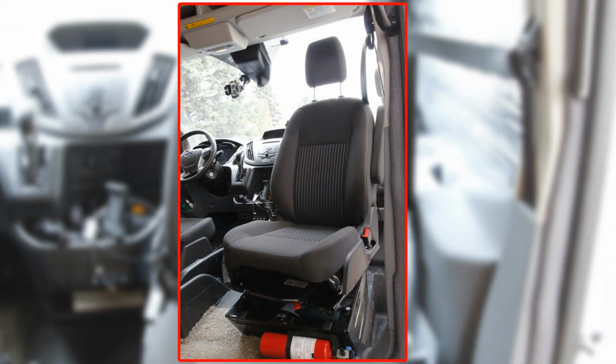not do again. Probably number 3 on the list is the swivel seat. I have a swivel seat for my passenger seat, and don't get me wrong, I love it. I think it's great. I think it's wonderful. It does what I want it to do. But if I didn't have that swivel seat, I could have built a complete wall behind there.